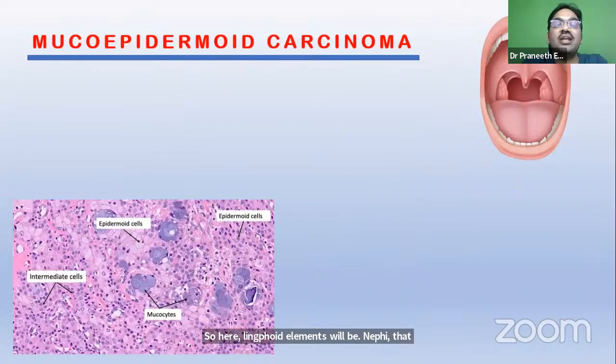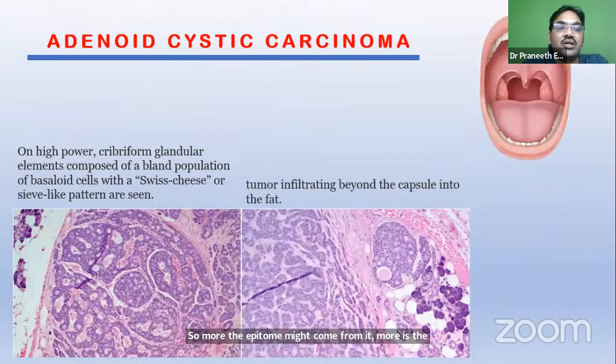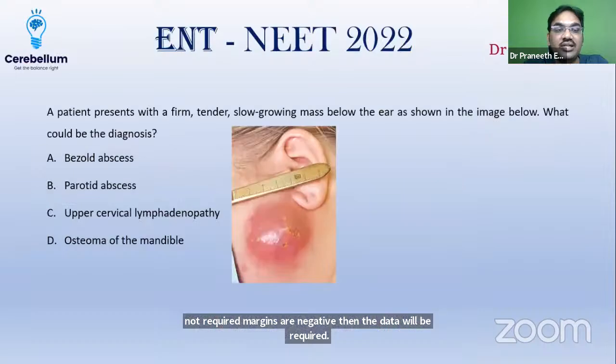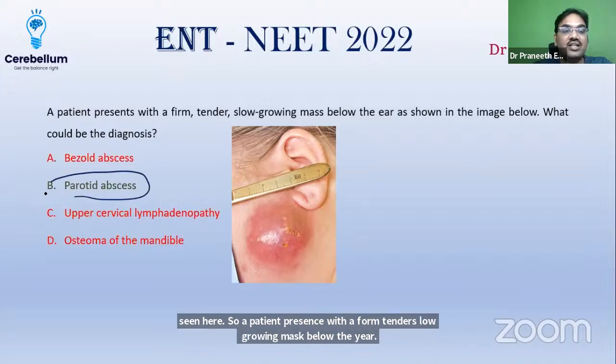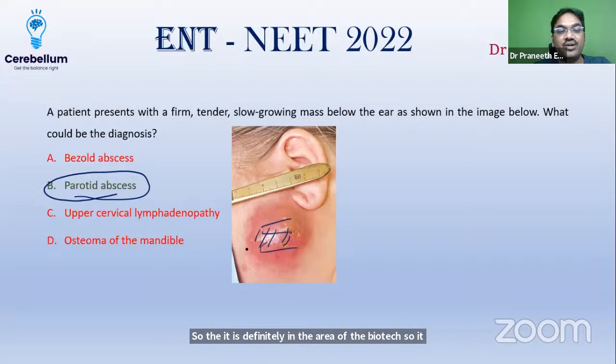Mucoepidermoid carcinoma, most common malignant tumor of the parotid gland. So more the epidermoid component, more is the malignancy. Again, surgical excision is the treatment of choice. If the margins are negative, radiotherapy is not required; if margins are positive, then radiotherapy required. Adenoid cystic carcinoma, perineural infiltration is most commonly seen here. A patient presents with a firm, tender, slow-growing mass below the ear. So it is definitely in the area of the parotid. So it is a parotid abscess, redness, tenderness, swelling everywhere you can see.